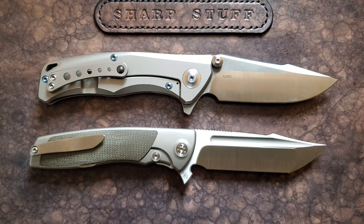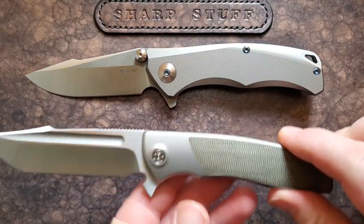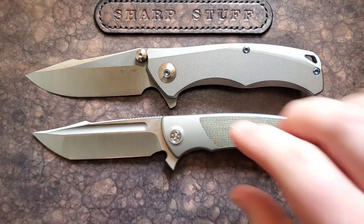Now let's switch over to the handle. Again, both of these have a lot in common, and there are things about each that kind of draw me back and forth.